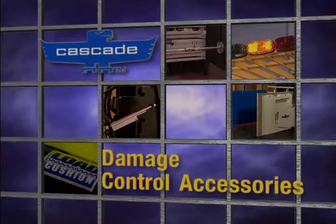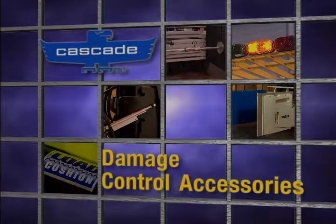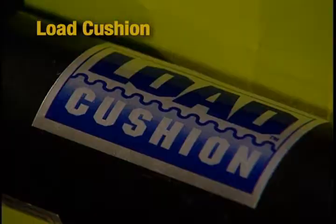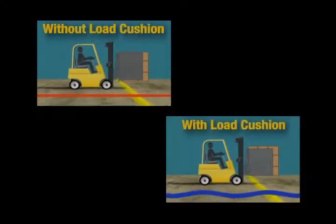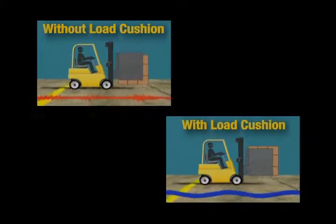In addition to our pressure control systems, there are a number of accessories that reduce damage by fine-tuning performance in specific areas. Cascade Load Cushion absorbs shock to the load caused during normal truck travel, especially over rough surfaces such as dock boards and expansion joints. A smoother ride means less clamp force is required to handle the load. Less clamp force means less damage due to over-clamping.